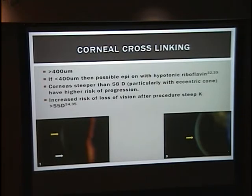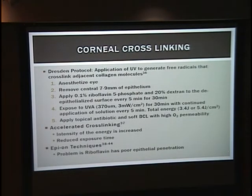Corneal cross-linking is an option that's not FDA approved yet. Usually you want someone who's thicker than 400 microns. If they're thinner than that, you can use a hypotonic solution to try to swell their cornea. And this just goes through the process. The classic process is to remove the epithelium similar to PRK and then do it. There's a lot of people who have looked at epi-on techniques. The problem is riboflavin doesn't penetrate quite as well. And the US data on this should be published soon in terms of the biggest study on it.